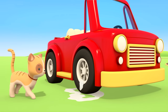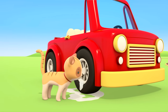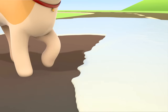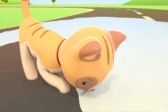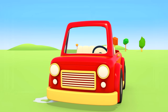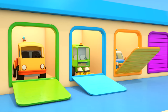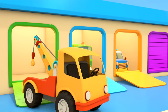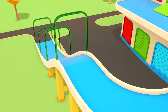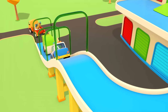The kitten's even smelled the milk and has come to take a look. It's licking milk off the wheel. And drinking milk straight from the road. That's not right. We need help. The tow truck, street sweeper, and police car are coming out of the helper car's garage. They're going to where the accident took place.